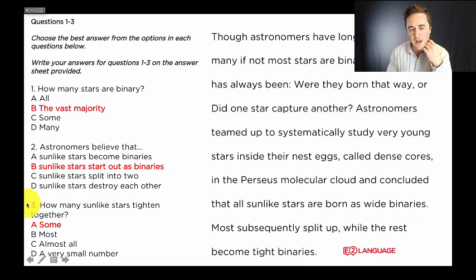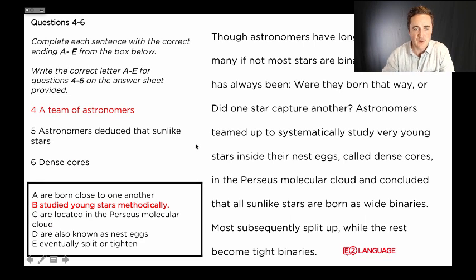What about number 3? How many sun-like stars tighten together? Well, here it says most subsequently split up, while the rest become tight binaries. Well, if most split up, what is the ratio of the rest of them? Well, it's some, because it's not most, it's not almost all, and it's not a very small number. It's some. So 1B, 2B, 3A. Number 4, a team of astronomers studied young stars methodically. That's the only one that makes sense, because a team of astronomers eventually split or tighten, or a team of astronomers are also known as nest eggs, doesn't make much sense. 4B.